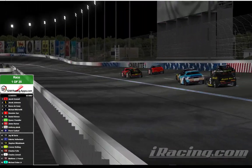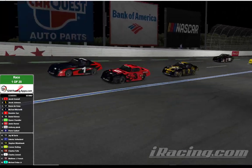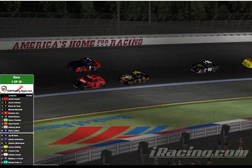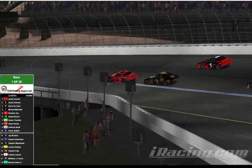It's Jake Gosnell, Michael Mitchell side by side. Jake Johnson third. The rest of the pack following behind. Cars running really close here in the draft as the street stocks get up to speed at Charlotte Motor Speedway. Jacob Gosnell leads them through turn 3 into turn 4. They're going to come out of 4 into the tri-oval.